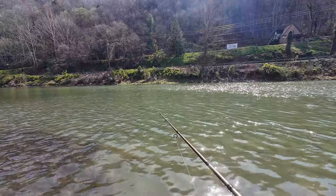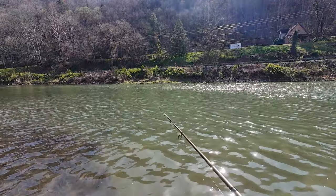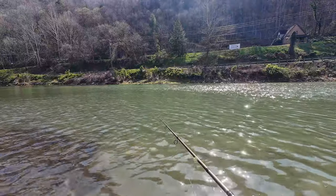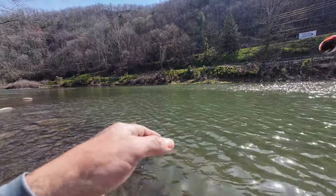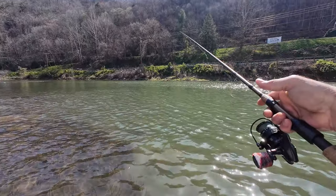That fish actually felt a lot bigger than he was. He put up a pretty good fight for a 14 inch fish. I thought it was bigger than that, but I'll take it.